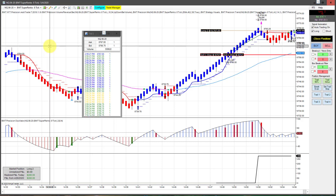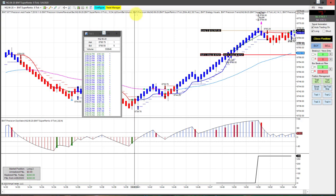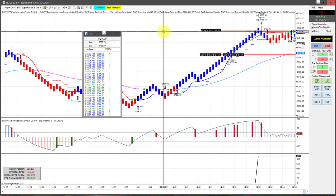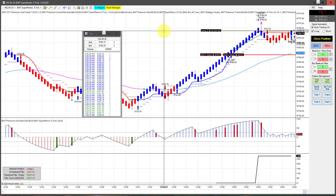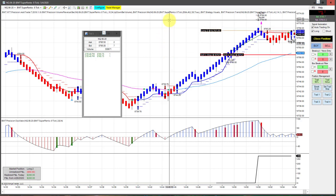Okay, the auto trader took us back long. And I basically gave up a couple of ticks to play it safe. Only 65.50 to 66.75, so not too bad here. Just trying to play it safe at the top here.